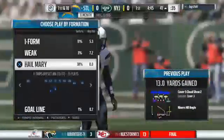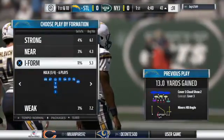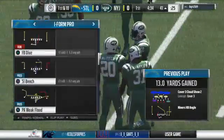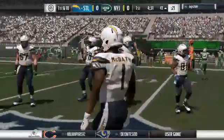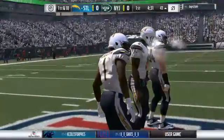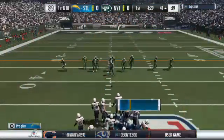There are a lot of tough routes to try and cover when you see a runner come out of the backfield and run this angle route. Looks like they're going to the flat, and then they put their foot in the ground and cut back sharply inside. Not easily covered, and then when they catch it, good momentum built up by them as well. And able to pick up the first. And here comes play number 6 on this drive.